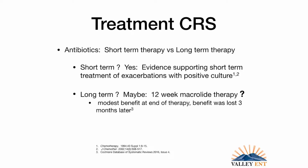The Cochrane database of systematic reviews looked at this, and they looked at 12 weeks of macrolide therapy for chronic sinusitis patients. They did find that these patients were better when they were on 12 weeks of daily macrolide therapy, like clarithromycin, but that when they measured their symptoms 3 months later, all the benefit was lost.